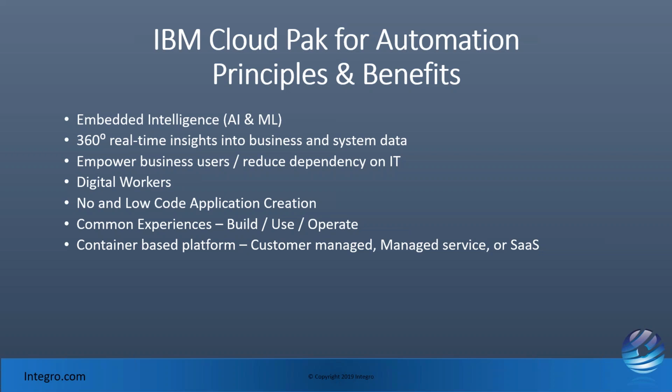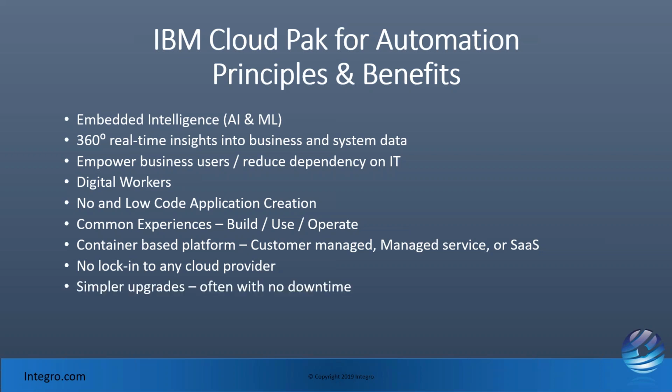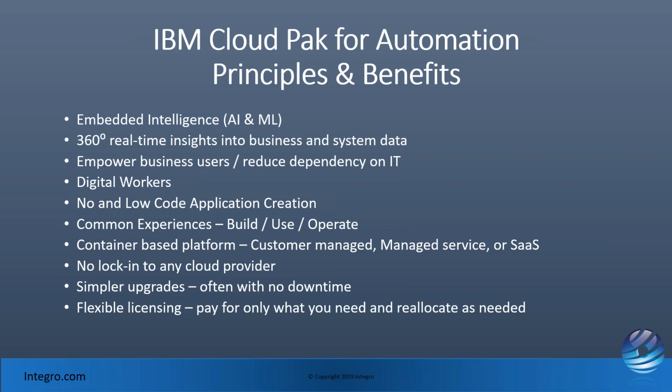Container-based, as I mentioned earlier, container-based and cloud-based, whether it's managed service, SaaS, or customer managed, that is the direction. No lock into any cloud provider. You can move these containers from vendor to vendor. Simpler upgrades. I'm going to talk more about this too. It sounds like maybe a lesser priority item, but this is a big ticket item for a lot of customers. They're tired of the long upgrades and patches. And then flexible licensing. You only have to pay for what you need. You can change from one product to another with the licensing.